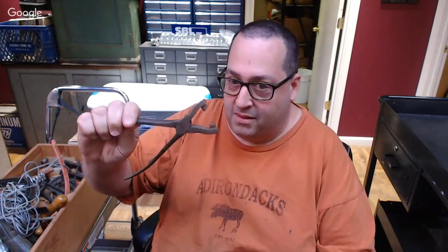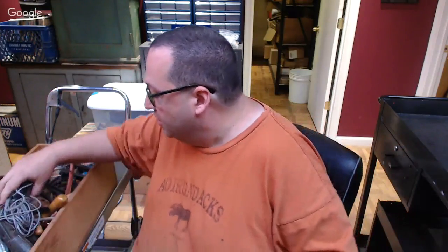So this is a leather punch. Everywhere you go, you're finding leather stuff anymore. I know. It's actually broken. I'll just lot this with something else. I can count that.